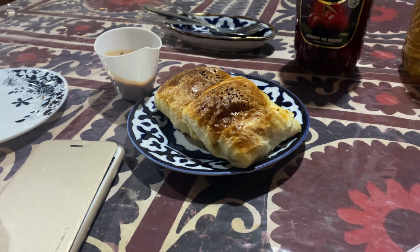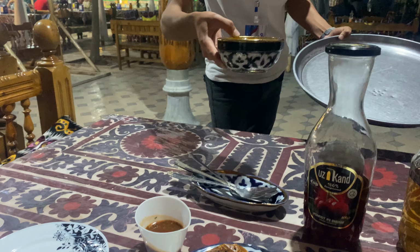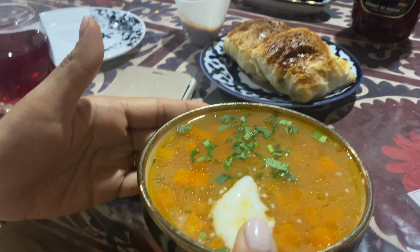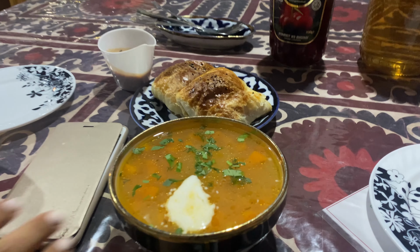The samsa has just arrived. Oh, and he's bringing the soup as well. Rahmat, that soup looks delicious. What kind of soup is this? It's vegetable rice soup. Good for health, right?